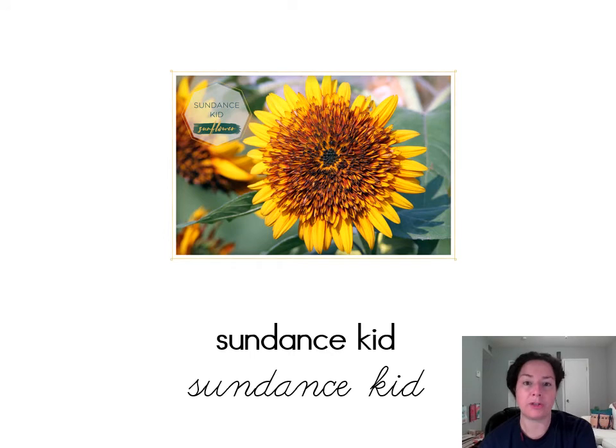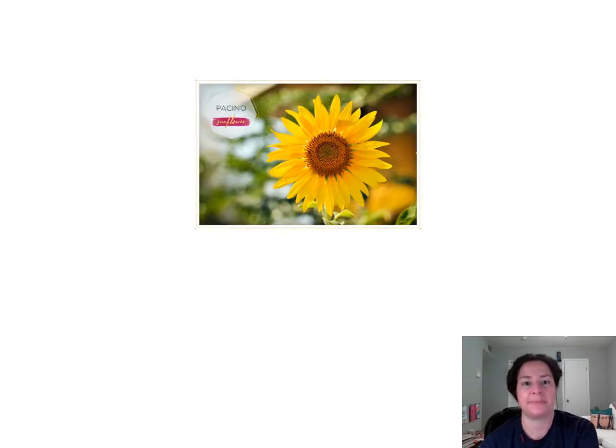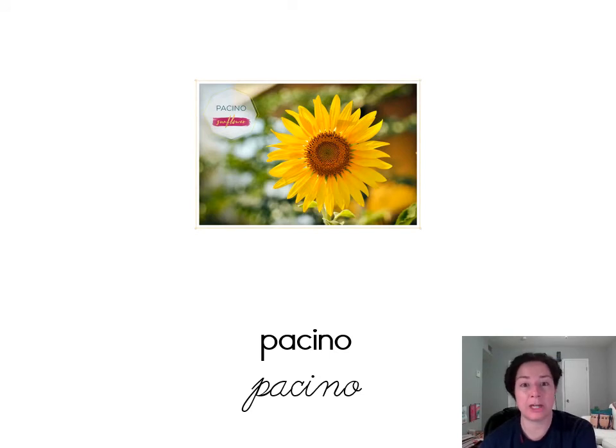Now this one is called the Sundance Kid, and it can probably reach about knee high on most adults or waist high on some children. This is called Little Becca. The next one is called Pacino, also known as the dwarf Pacino Gold. And these small ones can also, instead of only having one single flower structure at the top of the stalk, have several different blooms, or what they call heads, within each plant.